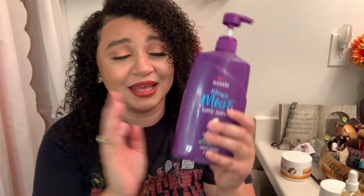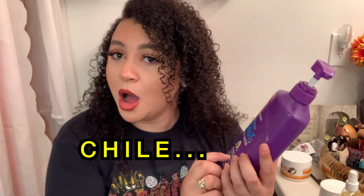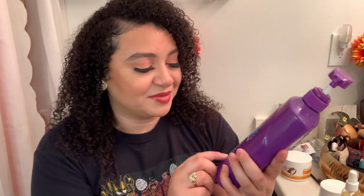So, time out. Here's an example of a shampoo that I use that does not leave my hair feeling dry, brittle, or like, what the hell did I just put in my hair? This is Aussie's Miracle Moist. Okay, this is a big bottle, and it's the shampoo. It has avocado and jojoba oil. I think I'm saying that right. Anyways, this is my holy grail of shampoos for curly hair, girls.